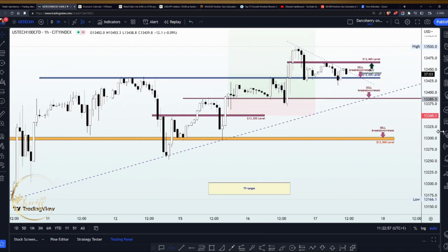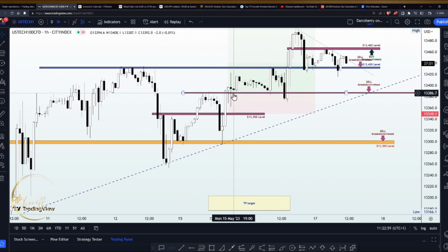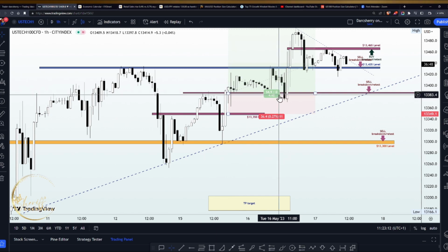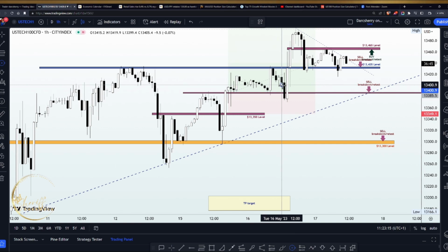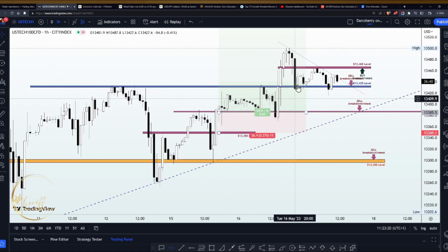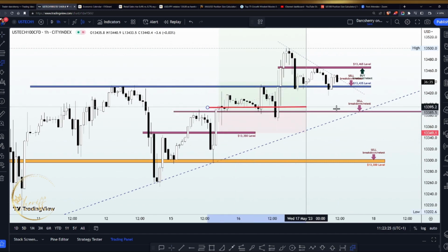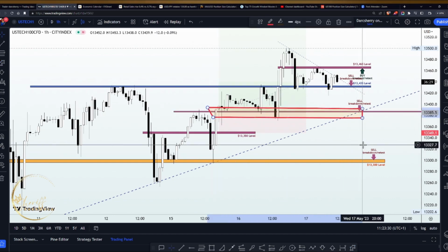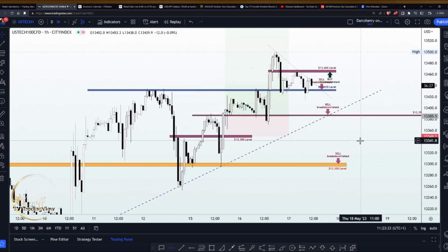And yesterday, during our live session on Tuesday, I think we were here. Okay, we were around this area here. So we were looking forward to more opportunities at the breakout of the 13,435. So we said here that as long as price action remains above this level here and the trend line, we feel comfortable in our buy position while we look out for more opportunities in this market.